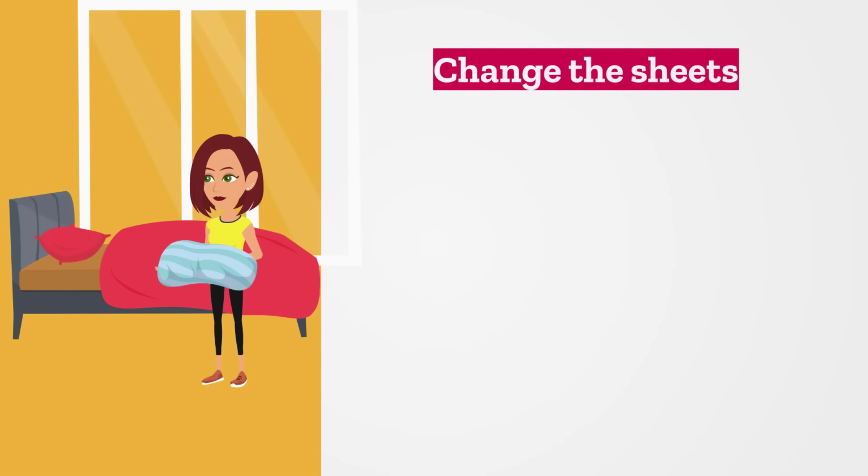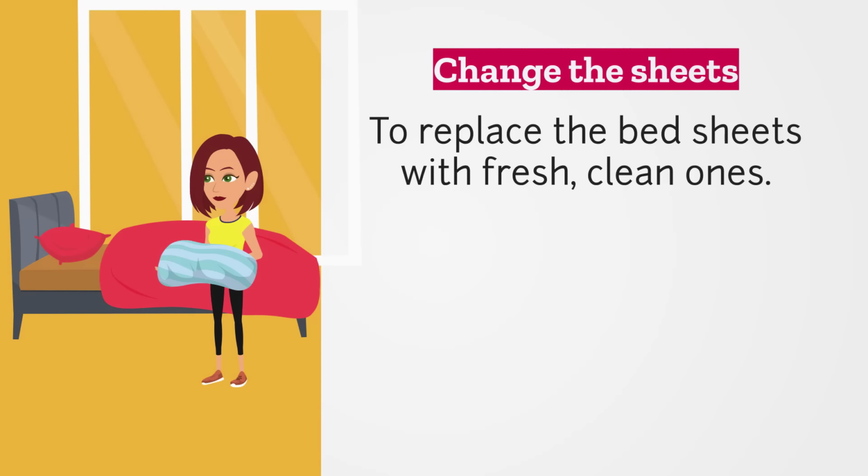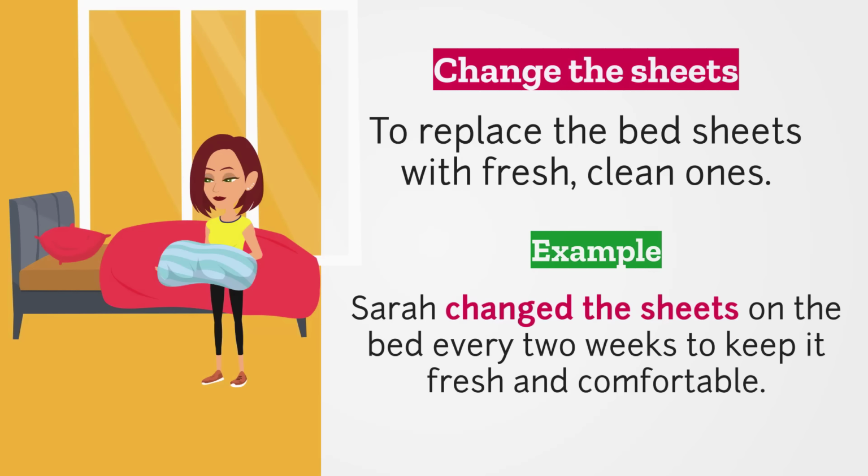Change the sheets. To replace the bed sheets with fresh, clean ones. Example. Sarah changed the sheets on the bed every 2 weeks to keep it fresh and comfortable.